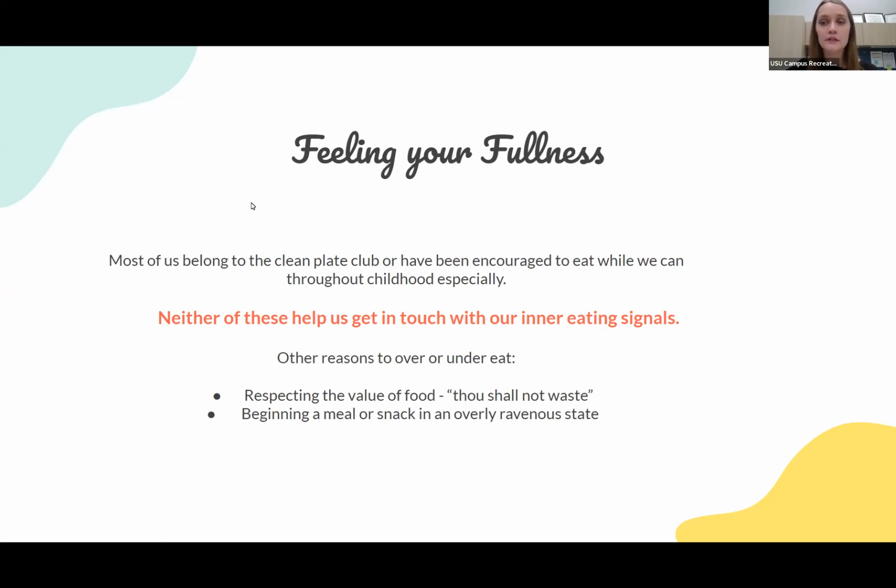And that just could be respecting the value of food. I know right now we're hearing about inflation and prices of food going up. And so you obviously don't want to waste the valuable money that you are investing into food. So you want to get the value out of that by eating whatever is on your plate and eating all of it because you don't want to waste it.